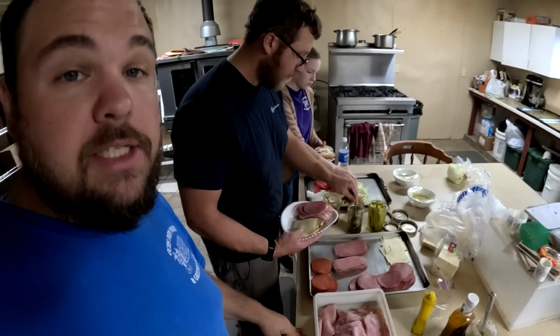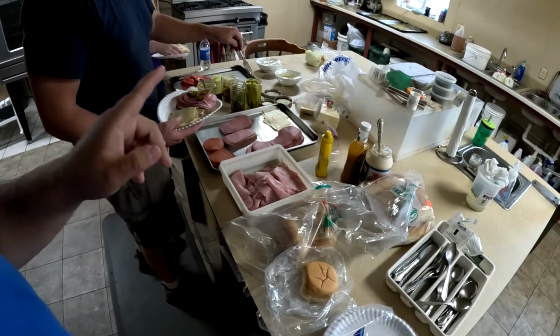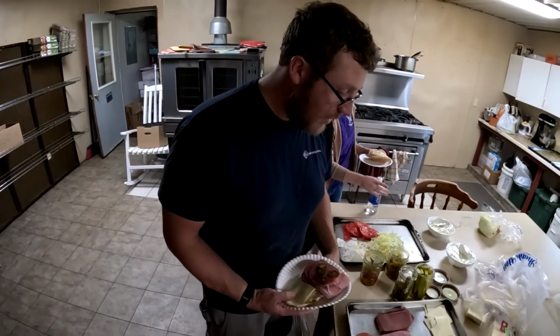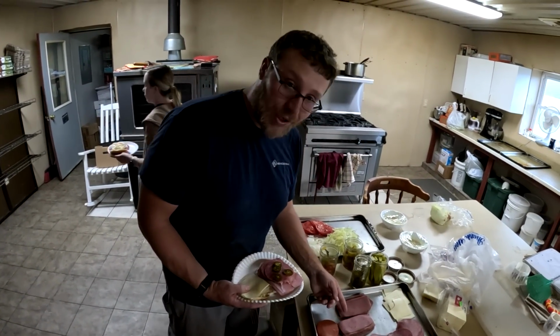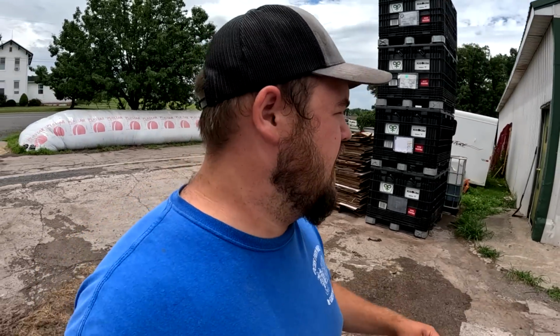For lunch today, it looks like we are having some sandwiches. We got a pretty big spread here, so I'm gonna get to eating. I'm also pretty excited. We got a new addition. Some turkey pastrami.